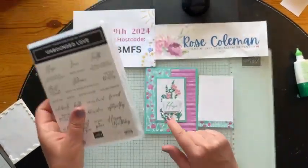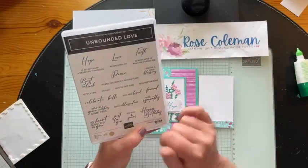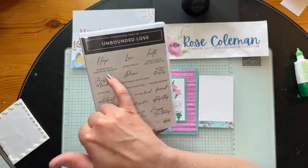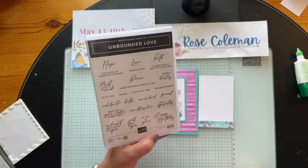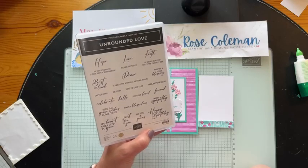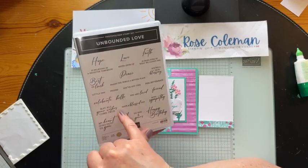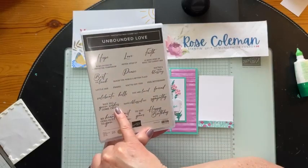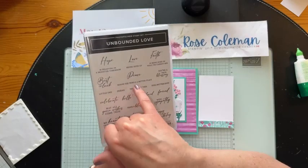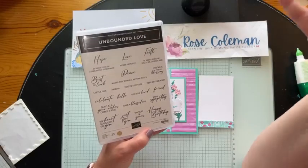Okay, so we've got hope on the outside. Oh boy. The inside has so many greetings that you could put that go with hope. Believing in a brighter tomorrow. That one sounds amazing. What else? Hope. How about may all your wishes come true? If you're hoping for someone that has wishes, right? Hope makes the world a better place. Peace makes the world a better place. Like, any of these can go together, right?